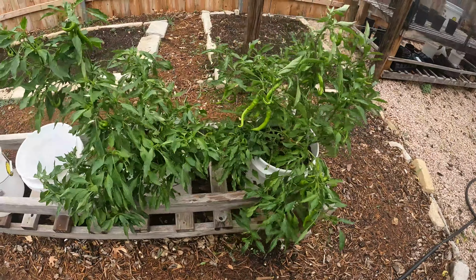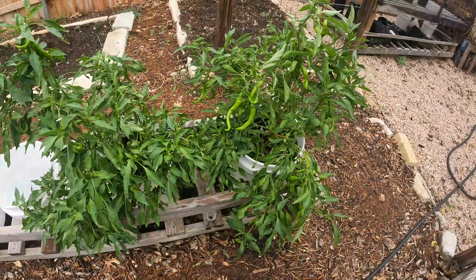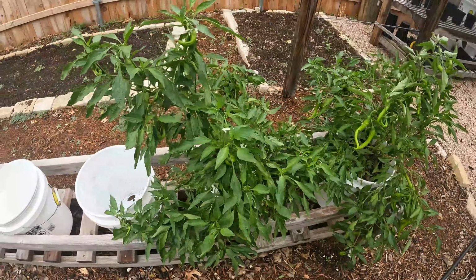They're budding. There's tons of peppers. These will ripen and turn red, and they're a good spicy pepper. They're not too bad. I would say the heat level and the spice is like a Calabrian chili.